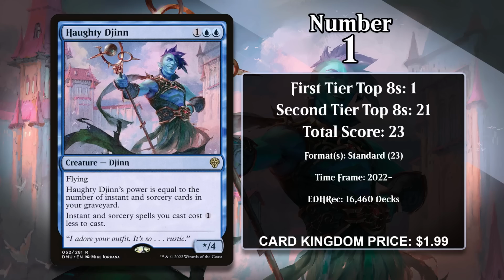mono-blue tempo decks. These decks have a fairly prominent spell sub-theme and run lots of cheap spells. As with the decks that use Tempest Djinn in Standard, these mono-blue aggro decks look to resolve something like the Jinn, and then protect it with a lot of cheap spells. The deck has so many of those cheap spells that the Jinn often has 10 or more power, which is obviously a big problem for your opponent.